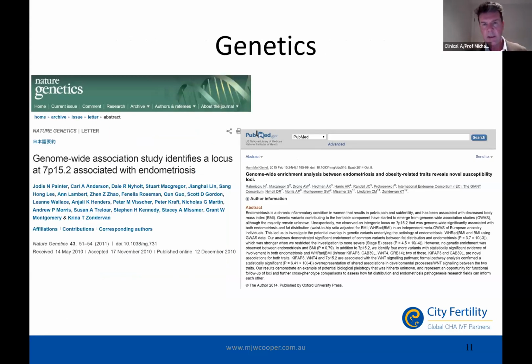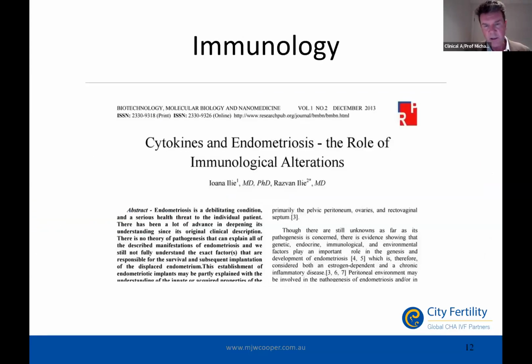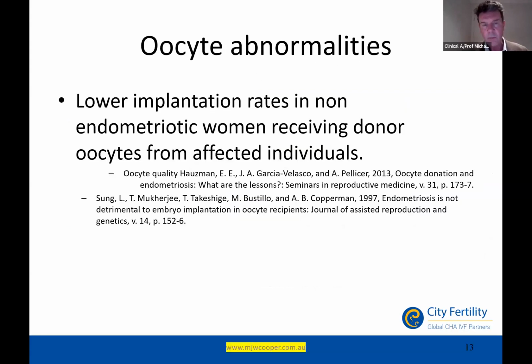You'd all be aware that there are multiple genetic abnormalities. We haven't been able to isolate any particular one, and it's quite complex, but there's no question there's a genetic component, so it does run in families. We know there's a whole pile of immune anomalies. If you look at the peritoneal fluid of patients with endometriosis, there are significant toxins there, and lots of problems at that point. We're pretty sure that the eggs of these people are different, so that you can look at implantation rates in non-endometriotic women receiving donor eggs from affected individuals, and you get decreased pregnancy rates.